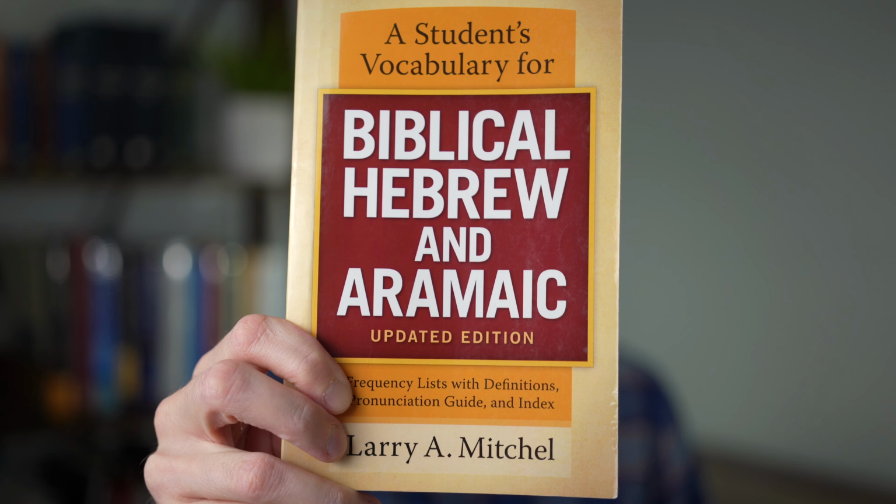The one I have used is Mitchel's A Student's Vocabulary for Biblical Hebrew and Aramaic. It sorts all the words used in the Hebrew Bible by occurrences, all the way down to words that are used 10 times or more. So you get a whole big chunk of the vocabulary in the Hebrew Bible, along with all the words that are used in the Aramaic sections of the Hebrew Bible. Using a book like this, along with something like Quizlet, can help make the reading experience easier and more enjoyable.